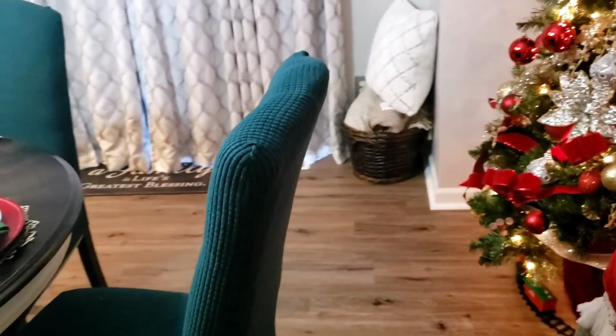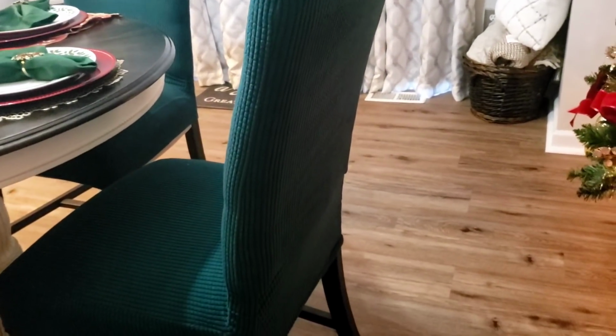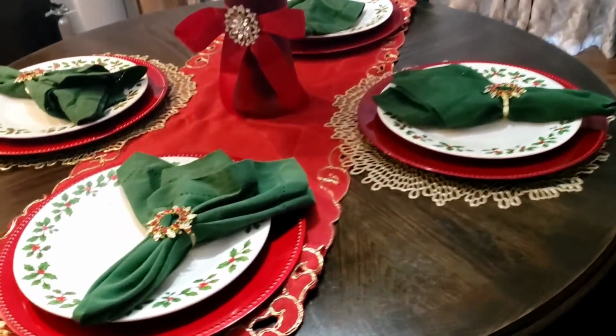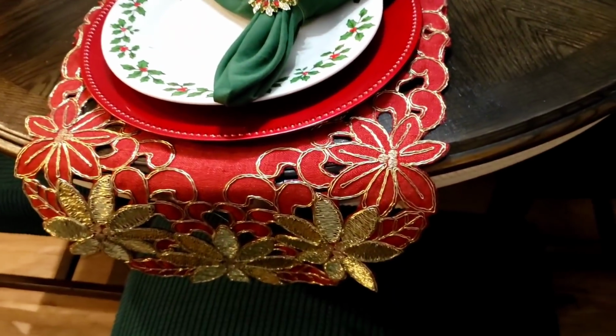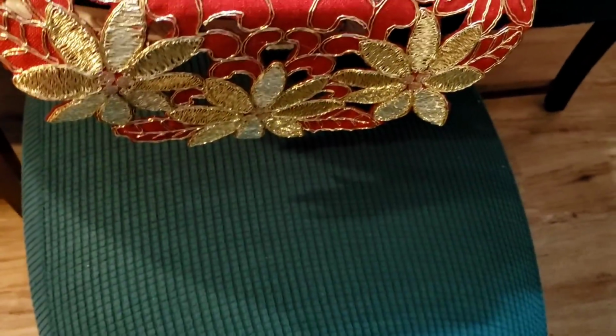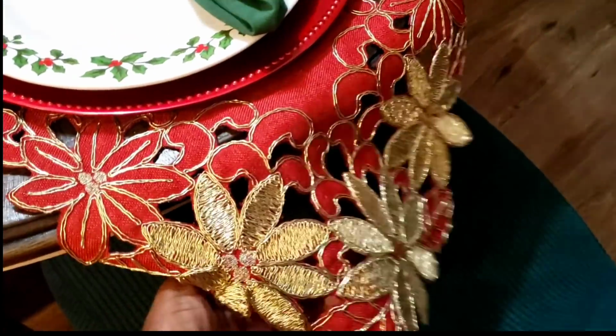And I believe these were called black green, but they're kind of like a hunter green type of look, almost like a turquoise. It's so different. But I believe they're called black green on Amazon. And oh my gosh, it just really changed up the look for me and made this room more Christmassy.